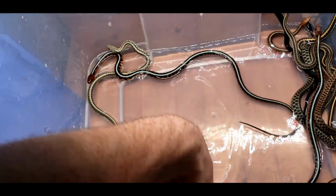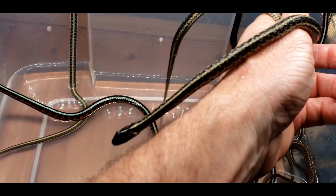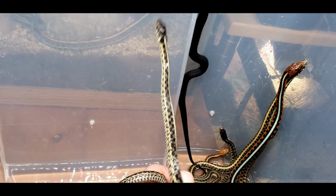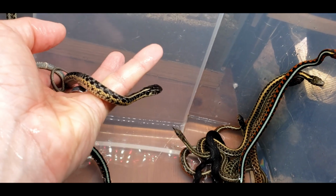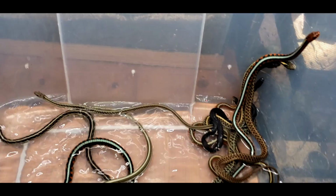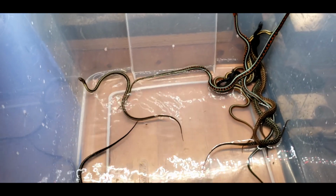He is triple het. He's a Schuetz Eastern, so he carries a couple different hets in him, and he's got some really cool colors. You really can't see it, but he's got some blues in him. He's got some blacks. I believe he's het for melanistic, albino, Florida albino. And they're wild.